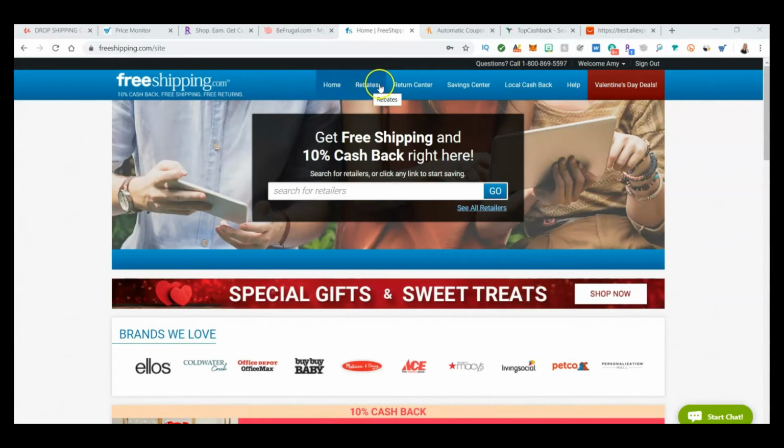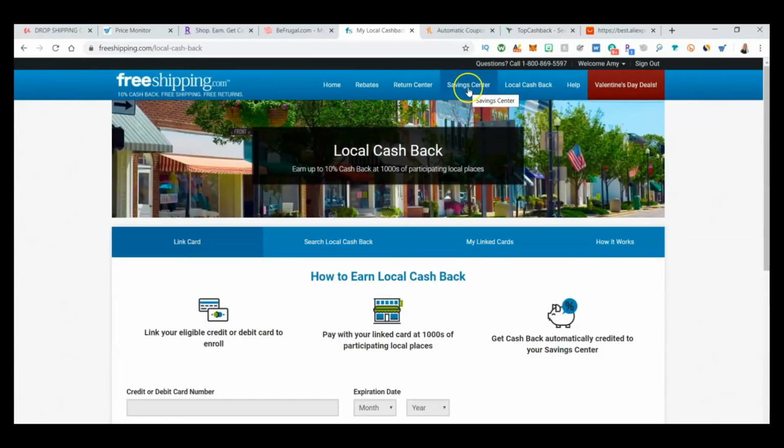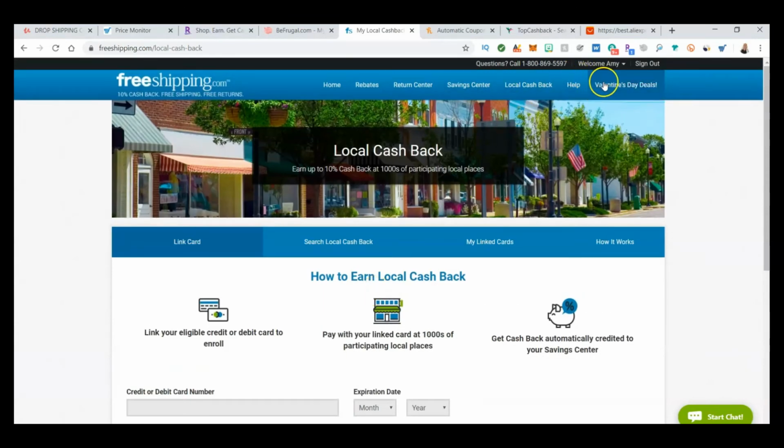The other thing you can do is file for the return center, and that helps you collect any monies that you feel you are owed. Basically how it works is you select the rebate type, then you submit whatever order number you feel like you're missing, and then you gather proof. The other thing it has is local cashbacks. It'll help you find local stores, and then you can take this into the store, like link your card. So that's pretty cool.